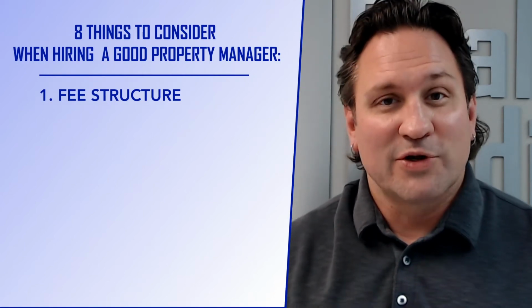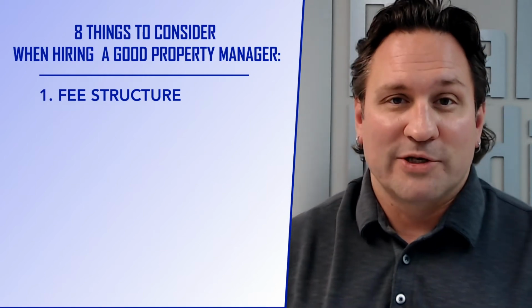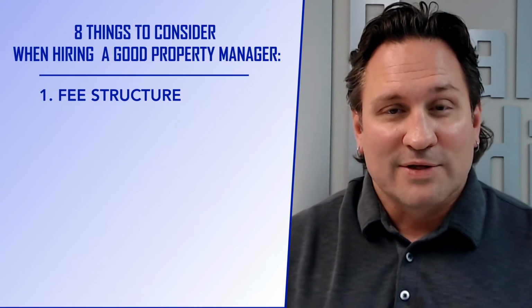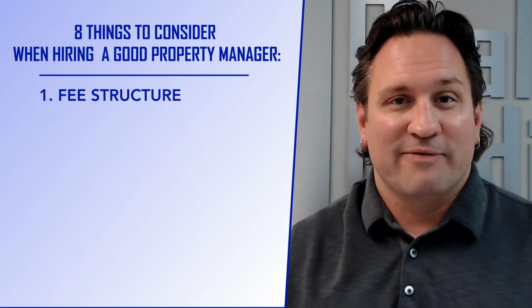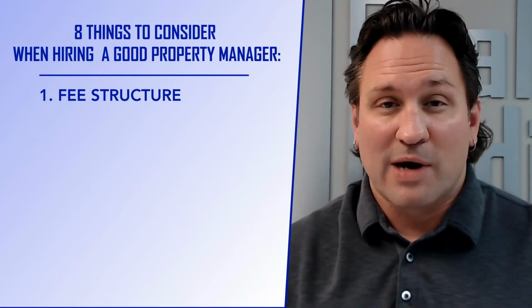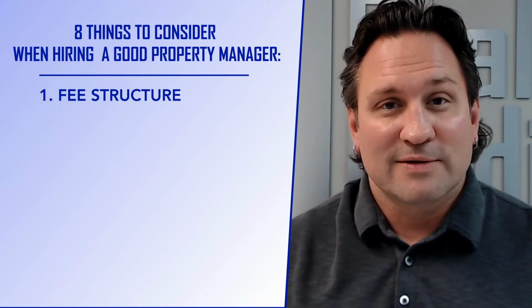So for obvious reasons, you don't want to overpay, but be very careful about companies who lowball the competition because there's a lot of things they can't do in their business. They can't grow, they can't market, they can't invest in technology, they can't necessarily have the proper infrastructure in place. So a company that charges low fees, be very careful.